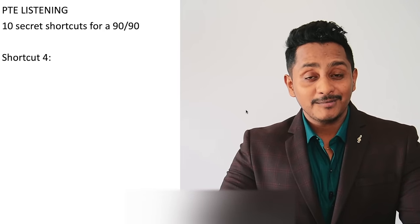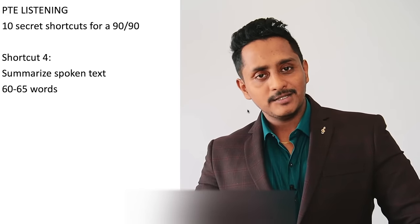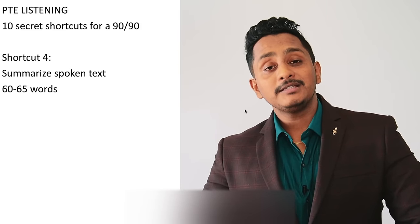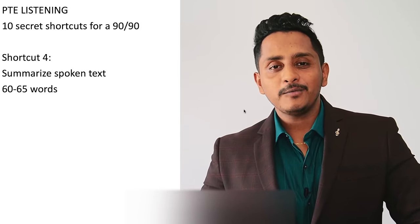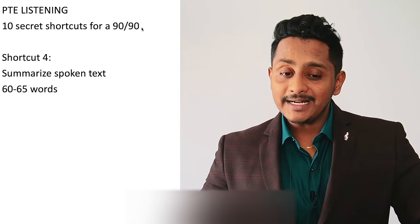Now we will come to the listening module. Summarize spoken text contributes some 6 to 8 marks. 2 questions are coming these days. You write 65 words or above, but less than 70. You need to write between 50 and 70.